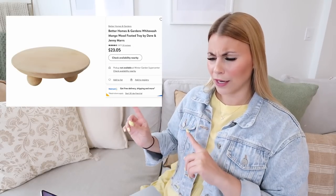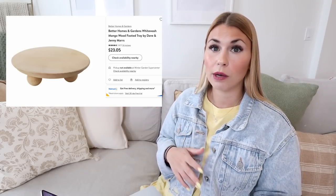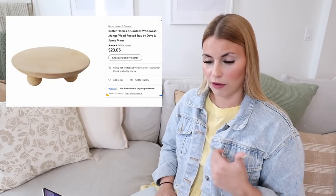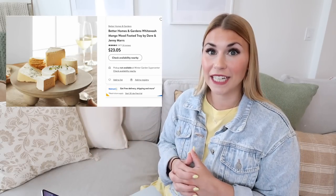Next is something that kind of looks really similar. This is just a footed tray. So another great layering piece, really similar to the brass one, where you can just use it as a bottom piece and just kind of build off of it. But obviously this is more of a natural organic texture. Here they do have it with cheeses and crackers. So you can use all of these items to make a really nice tablescape.